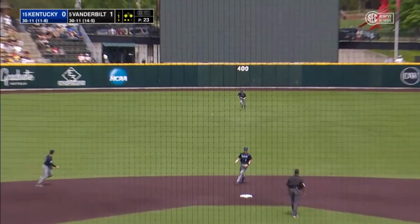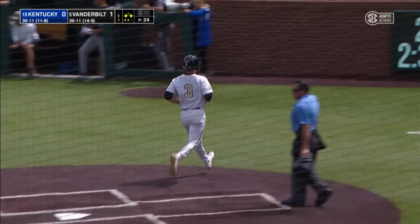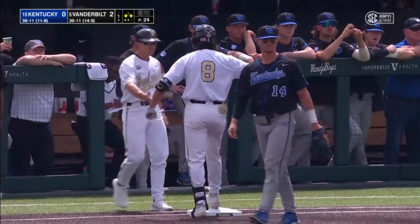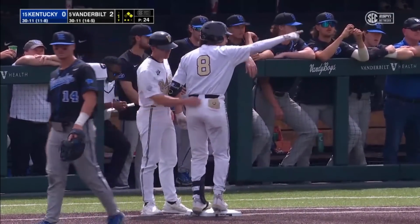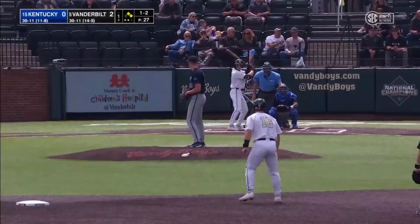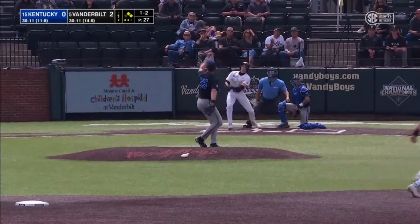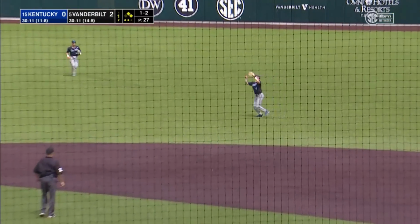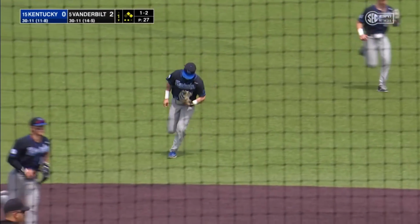Liner, center field. Tack on another run. RBI single for Maldonado to make it 2-0 as Schreck comes across to score. Jumps on the first pitch. Fastball and ready to hit. How hard he's trying to get it out there away from Parker Nolan's left-handed swing. Popped up. Petrie in short right field to make the catch and retire the side.